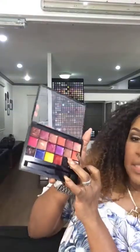Yeah, you had to listen to Sinaj. Sinaj is different. All right, so I'm gonna use a nude on my lip, and that's this color, the second row, the second color. Since we're going nude, we're going all the way nude.